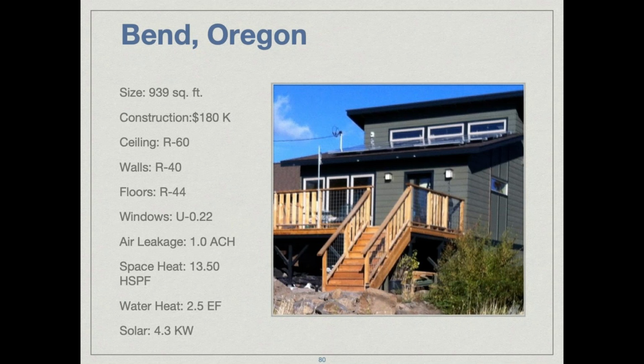There's one small ductless mini split heat pump, and that has an HSPF of 13.5, so it's a really super high efficient unit, and it's also one that is very effective down to minus 14 degrees. So in my climate, that was an important thing. I do have two small electric space heaters mounted in the walls, and they've never been used except maybe to take the chill off the bathroom once in a while. So they've never actually been needed to heat the house.